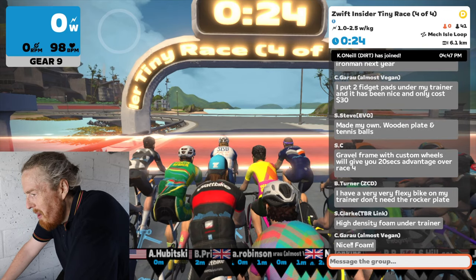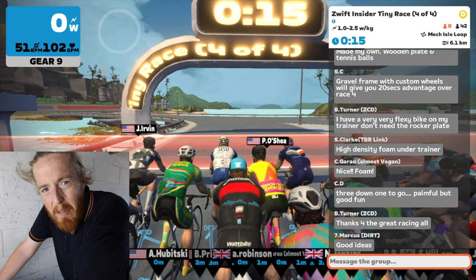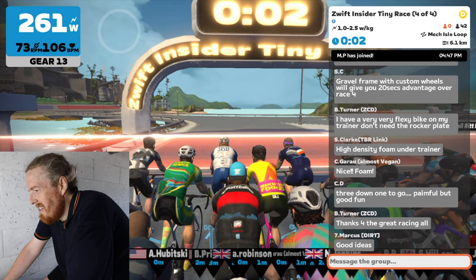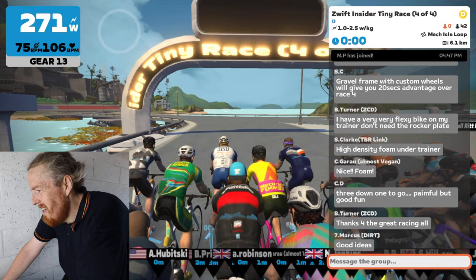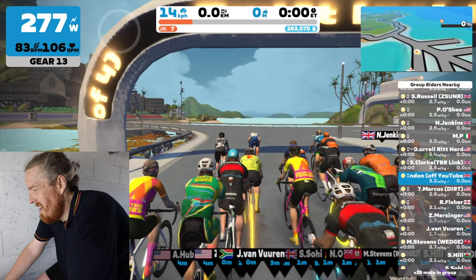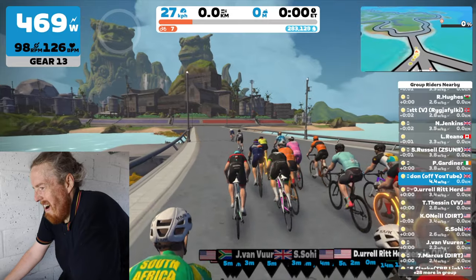Okay, here we go. I've turned the fan up as well. They went mental off the line in the last race. I see riders chatting about gravel bikes in the group chat. Having now completed the course, I can see why. This race is the Mech Isle, 6.6 kilometers, and ends at the top of a gnarly dirt climb. This was a brutal race to finish this short series on. I dropped nearly 500 watts to get off the start line.